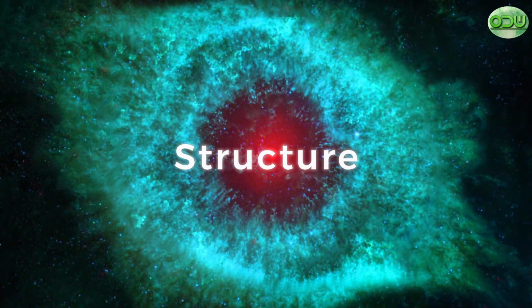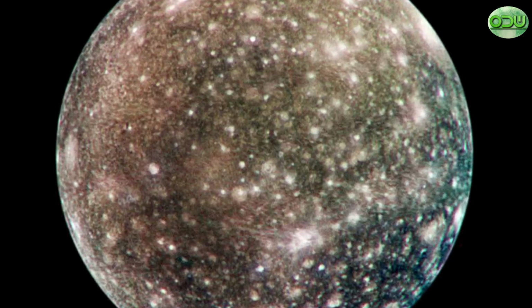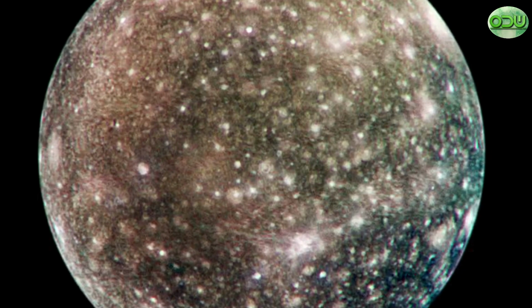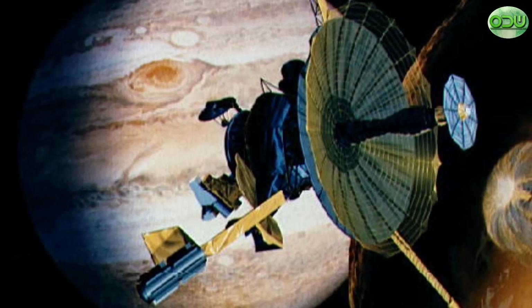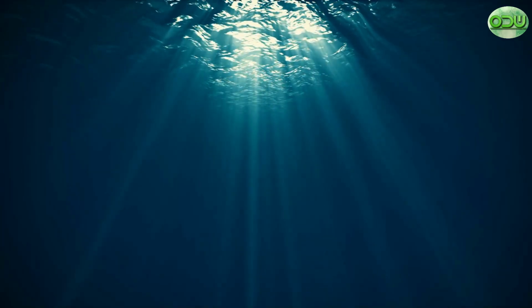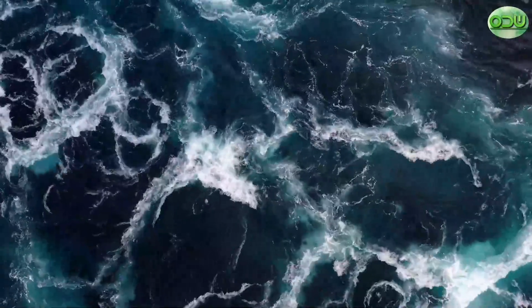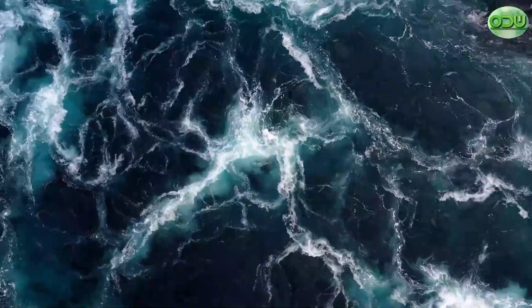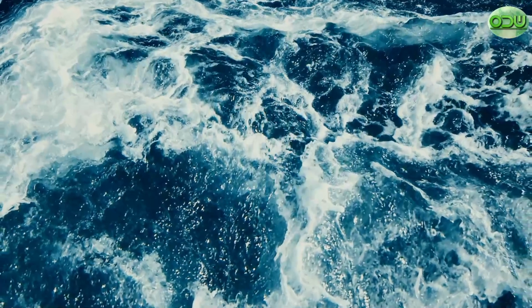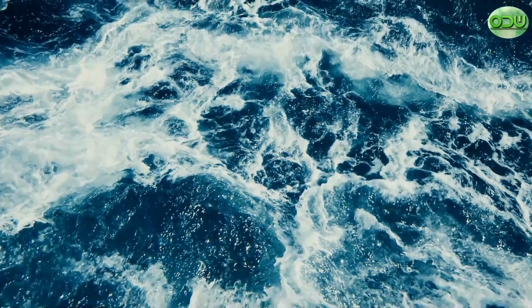Structure. Callisto has an icy surface covered by craters of various shapes and sizes, including bowl-shaped craters and craters with multiple rings. Data gathered by the Galileo spacecraft indicates Callisto may have a subsurface ocean, and scientists estimate that it may be 155 miles, or 250 kilometers, below the surface. More recent research reveals that this ocean may be located deeper beneath the surface than previously thought, or may not exist at all. If there is an ocean, it may be interacting with rocks and giving Callisto a chance of supporting life. Callisto's interior may have layers of ice mixed with rock and metal, possibly extending to its center.